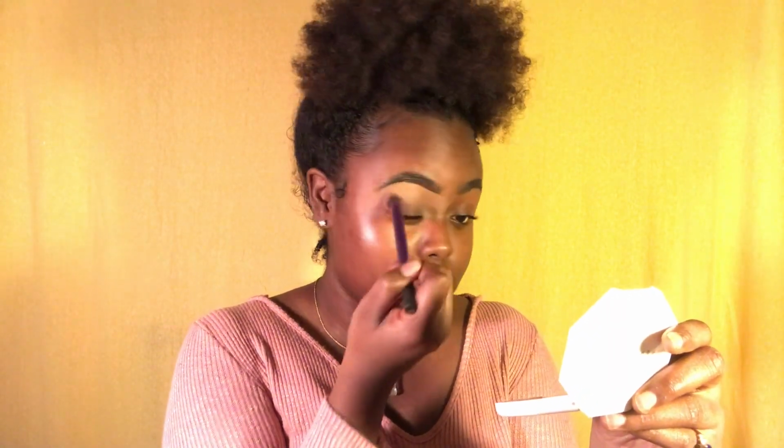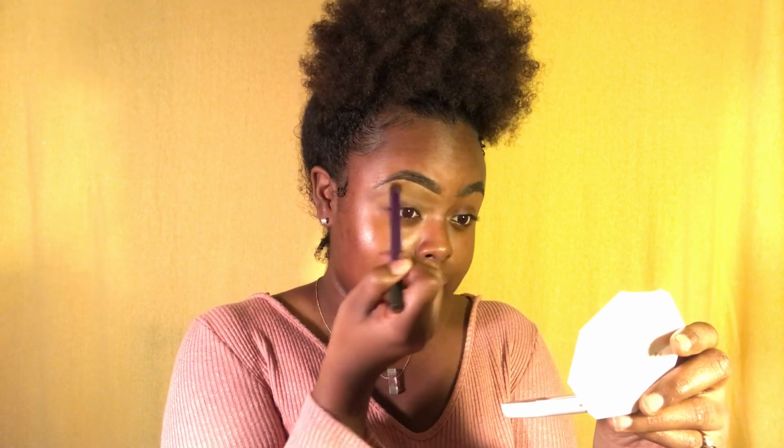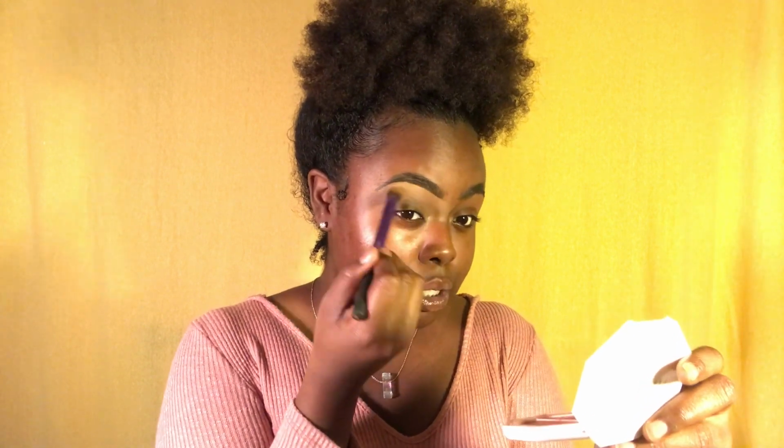Alrighty. Now, once you've worked that down, take either your beauty blender or another brush. This is the Real Techniques Deluxe Crease Brush. I use this brush because it's dense, the way that the bristles are packed, and it's small and circular. So you can definitely get up in there and blend out the concealer that you put on. You just want to make sure that up under the brow there's no harsh concealer lines, and that you're blending down into your eyelid, into your mobile eyelid.